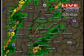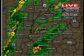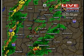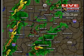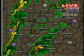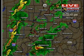We also have significant rotation showing up down here in this storm in Caldwell County in Kentucky. That's headed toward Hopkins County. So a heads up for those of you in Hopkins County. A tornado warning may be necessary there shortly. We want to give Hopkins County a heads up because you're next in line. We've got what appears to be a tornadic storm spinning down there near Princeton, Kentucky, moving northeast toward Hopkins County. So a warning may be necessary next for Hopkins County in Kentucky.